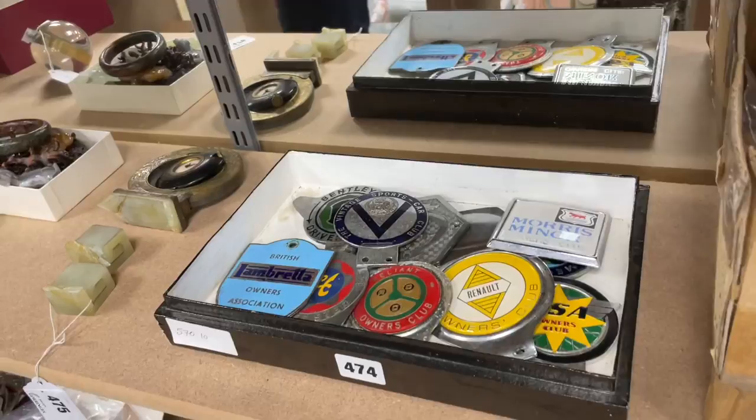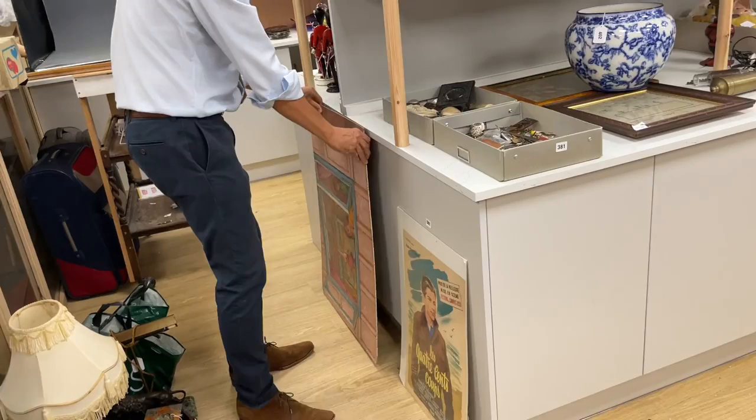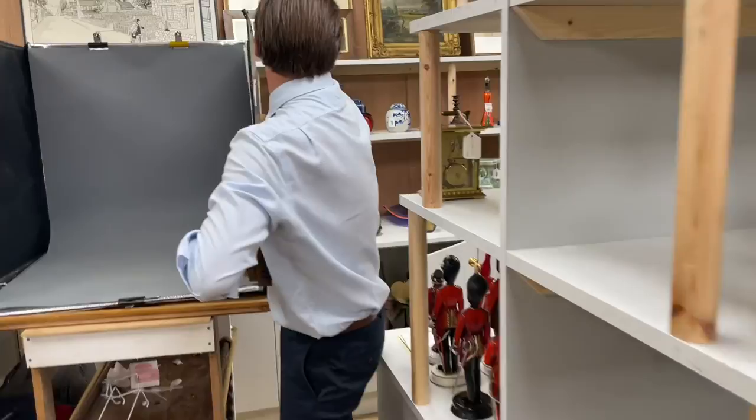Coming round the corner, past the dog. Excuse you, Mocha. Why is that jammed in like that? That's not going to do it any good, is it? There we go. Past the photo box, squeezing through. And what have we got here?